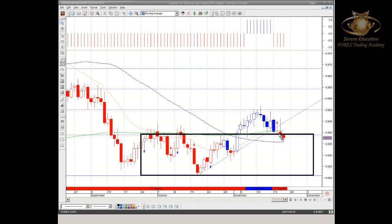So this is going to be a little pullback, and sure enough, last night on the Asian session, we saw price trailing down towards that 50 period moving average, and now pulling back. As long as it stays at the underside of 940, we should be looking for price to fall to the downside, find resistance here, and then continue on a little journey on our intraday time frames back to price support and resistance levels intraday.